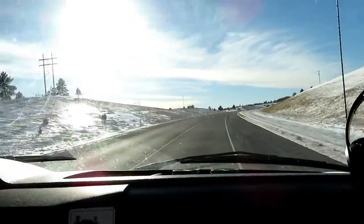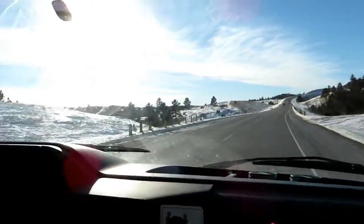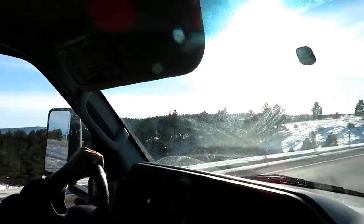I really wanted to get a shot of the Black Hills. Literally just turned the camera on. Just turned, and now we're out of the Black Hills. We just took the gateway to the not Black Hills anymore. Oh wait, there's some more Black Hills.